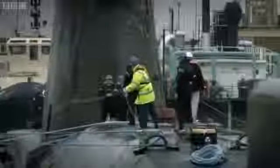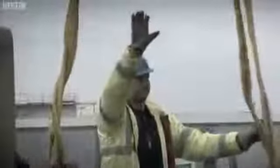This is the story of how one of the world's most complicated machines is built, and the people that build it. And never need refueling. At almost £1 billion, this submarine doesn't come cheaply or quickly.